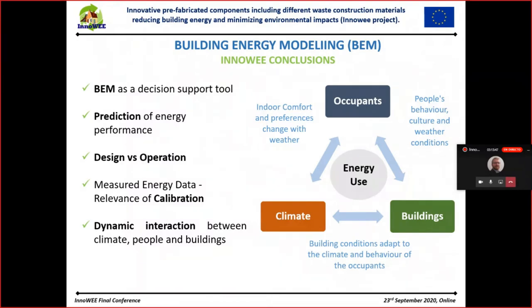So as conclusions, I would like first to get back to building energy modeling as a decision support tool. This is very important, to take into account that this is a dynamic interaction between 3 main inputs: climate, building, and occupants. So the more precise you are, the better you calibrate, the better you put your inputs, the better your model will be, and the better it will fit the real operation, which is really important to create new scenarios.